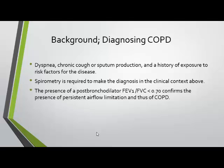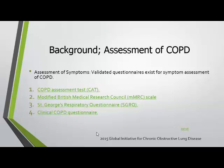Going further, diagnosing COPD, like I mentioned, having symptoms, and then when we do a spirometry, we see the post-bronchodilator ratios that are less than 0.7 confirm that there is persistent airflow limitation, which is consistent with COPD. The reason I actually went into these scorings used in the clinic to assess a patient's symptoms is because the studies that I'm going to review actually use these scoring methods, so just go over them quickly.